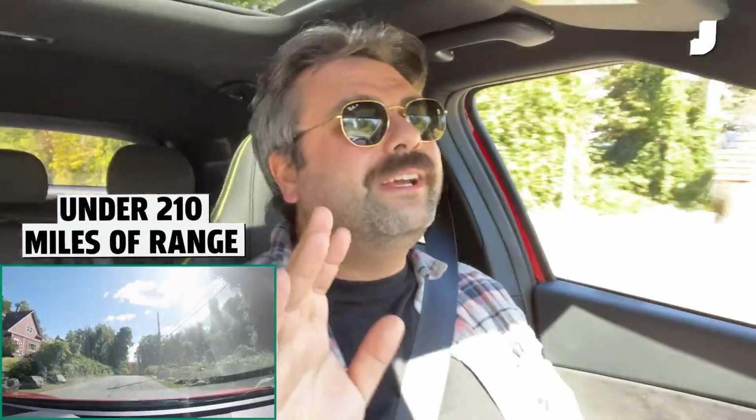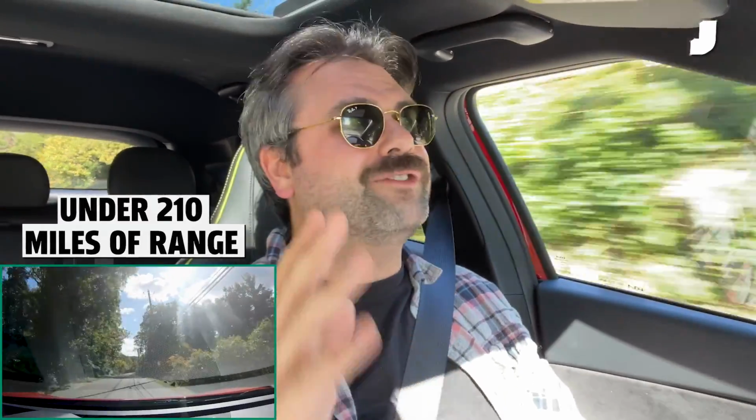There's one issue with the EV6 GT, and it's the range. Regular EV6s can go anywhere from the high 280s to low 300 miles of range. Even more sometimes. This car, though, with its big, powerful motors, has under 210 miles of range, which really gives you a usable range of about 180 to 190 miles before you really start getting range anxiety. That is not good. Especially in a car like this that costs about 63 grand, you know?